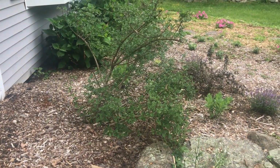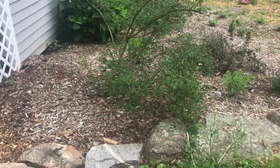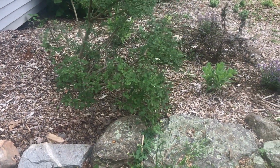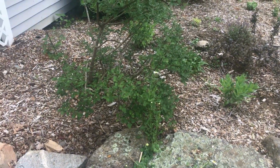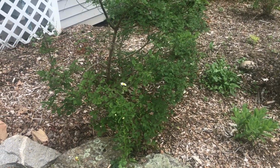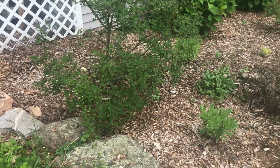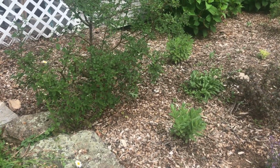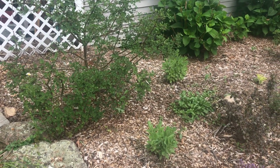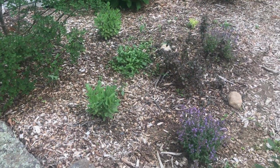Over here I have a lilac, and I believe this is a bloomerang. I've had it for a long time, longer than I've really been gardening for, so I don't know the exact type. I believe it's a bloomerang because it does rebloom. And this was gorgeous a few weeks ago, if you saw my last complete garden tour. And over there, I also have an autumn joy sedum in here, and there's some echinacea seedlings in here.